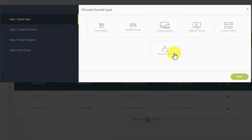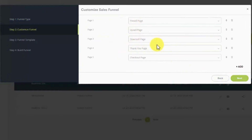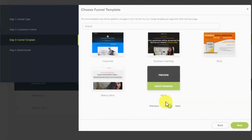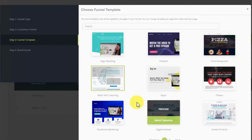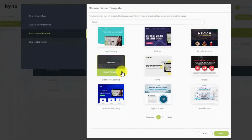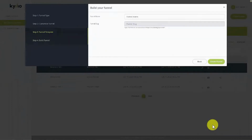I'll come back to import funnel a little bit later. Really cool feature, and I want to leave the best to the end. But in this case, you can start with any kind of funnel. I'll pick sales funnel, and it gives you some preset pages that you can choose. Simply add more if you want, or just click next. Pick one of the funnel templates. There are quite a few that we have in place already. We've got about 19 different templates planned, and you can pick any one you want. Each template comes with 10 different page types, and that will be able to associate the right page type with your needs. So I'm going to call this one Math Teachers.